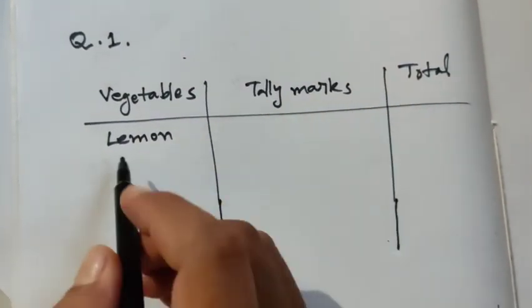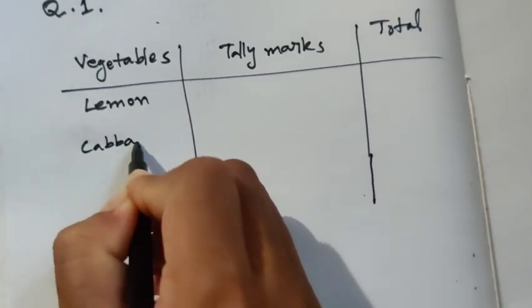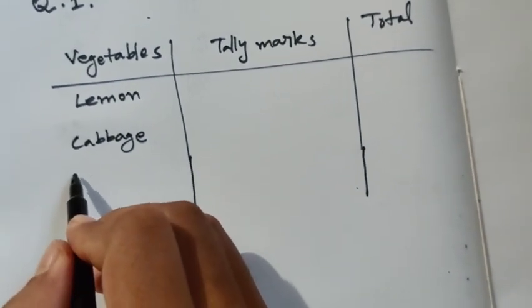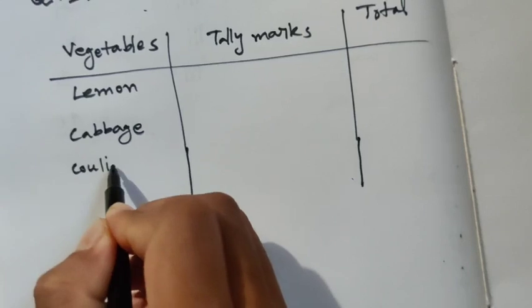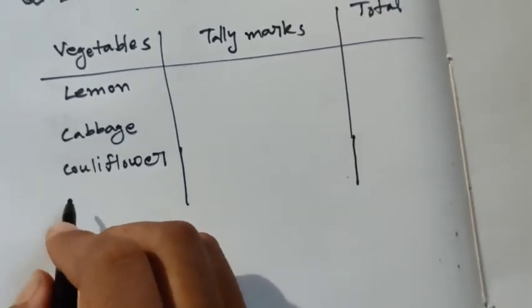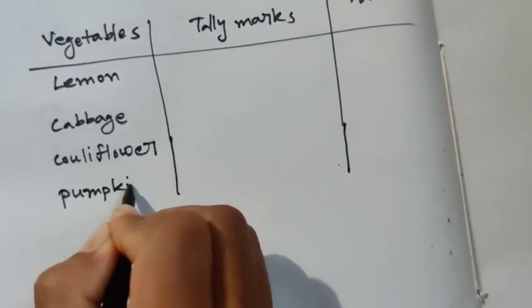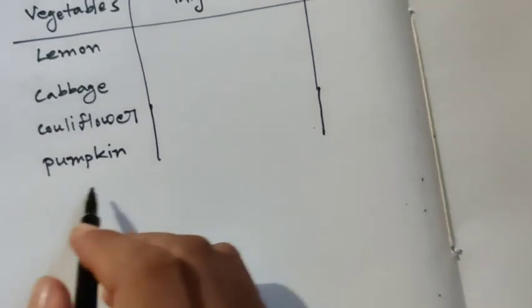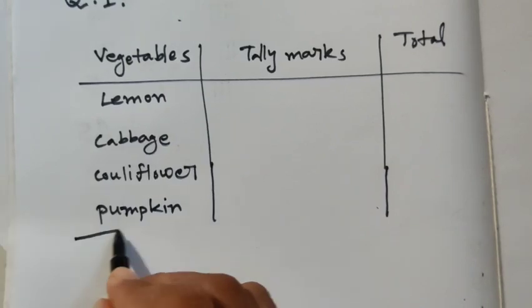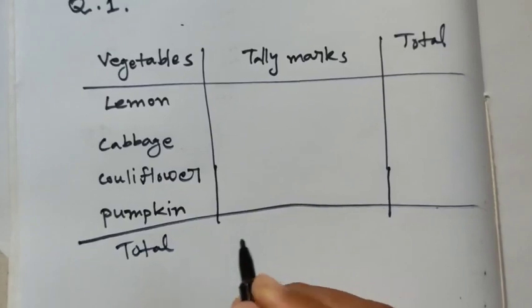Vegetable, tally marks, total: lemon, cabbage, cauliflower, pumpkin, total.